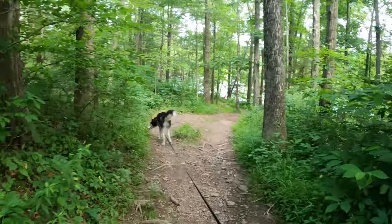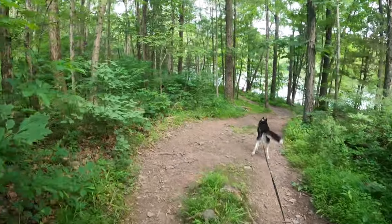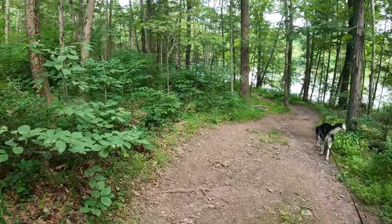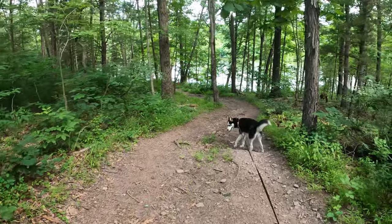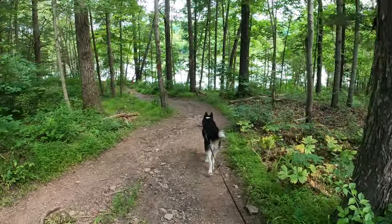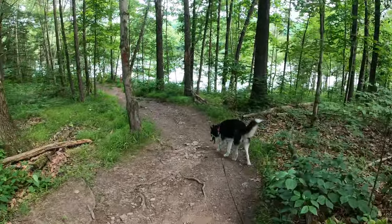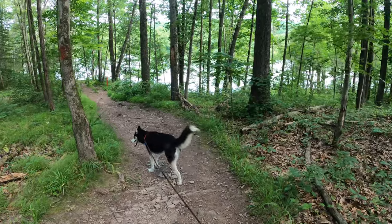I'm going to turn this down as we start descending. Maverick, let's go nice and easy, okay? Don't pull me down the hill. He always wants to pull me down. Slow down.